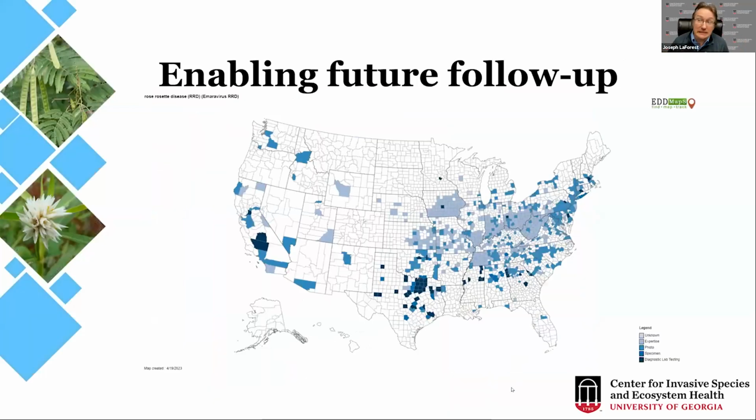Where I'm really, really excited about this is what we can do with this in the future. This is looking at the Rose Rosette data we currently have in the system. And it's saying whether or not the lighter blue colors are where it's expertise, somebody went, oh yeah, there's Rose Rosette in that county. We gathered all the commonly held knowledge from the experts, and that's what's currently in that map. Versus, I looked at a photo and yeah, I'm pretty sure that's Rose Rosette.